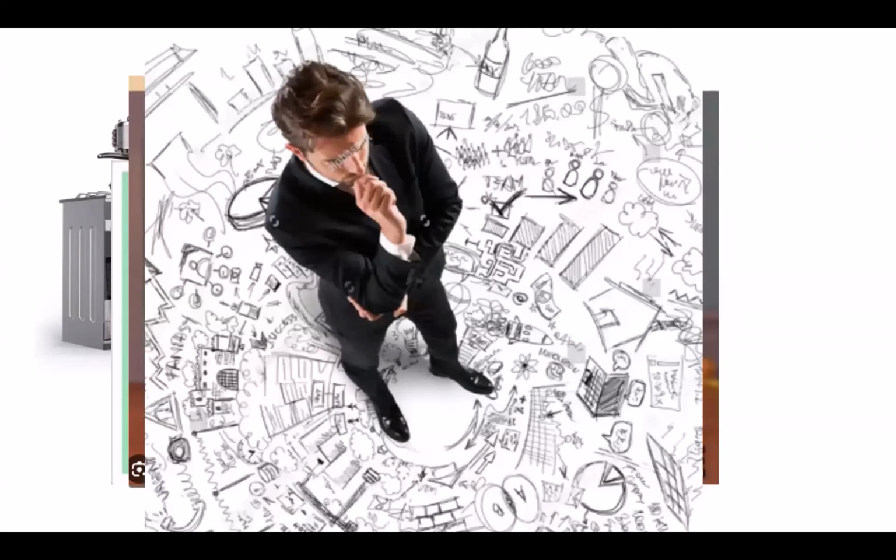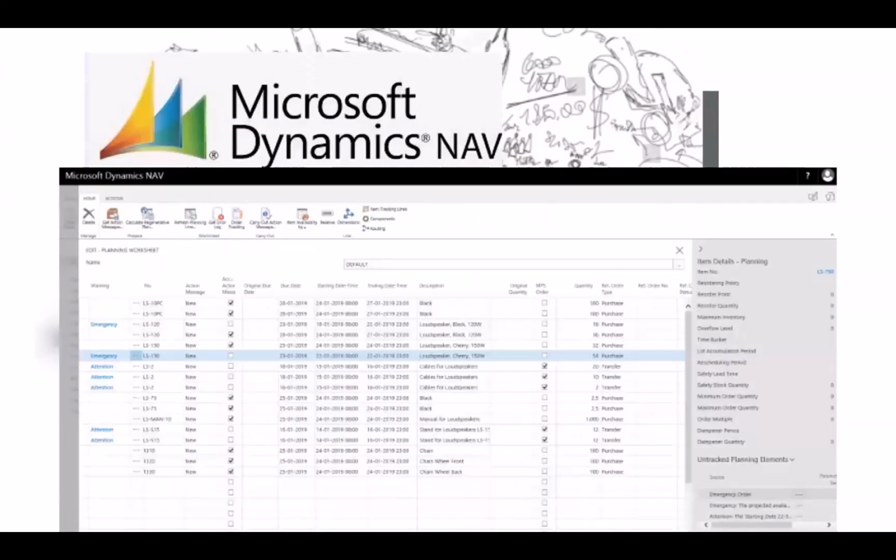So we needed something smarter, right? We decided to look around, and the ERP or the system that could help us in the best way at that moment in the past was Dynamics NAV, which now is called Business Central. And we discovered the planning worksheet. Finally, a system that could think like a planner. It would tell us what to order, when to order, and how much, what production to release and what to hold, where bottlenecks were hiding before they hit.